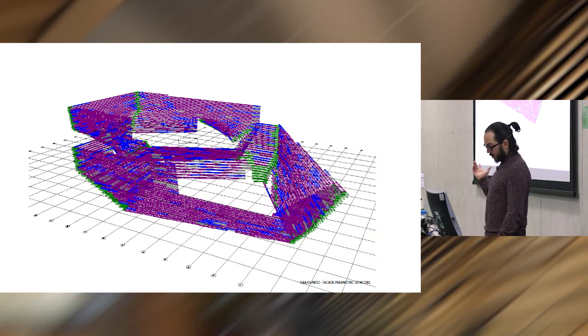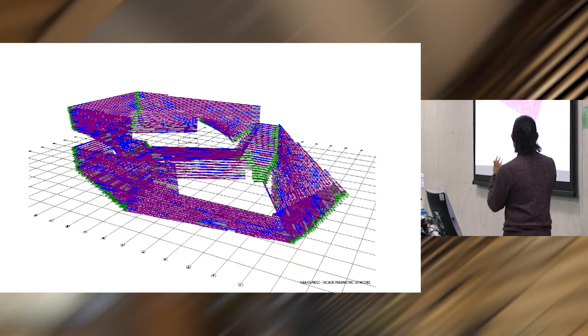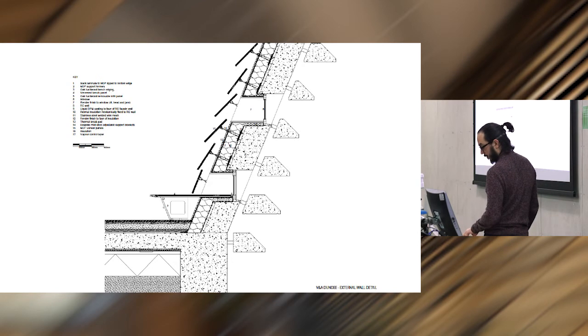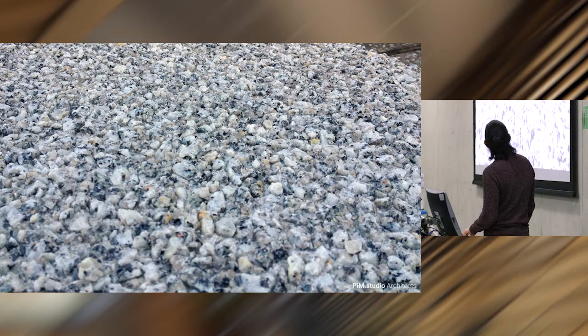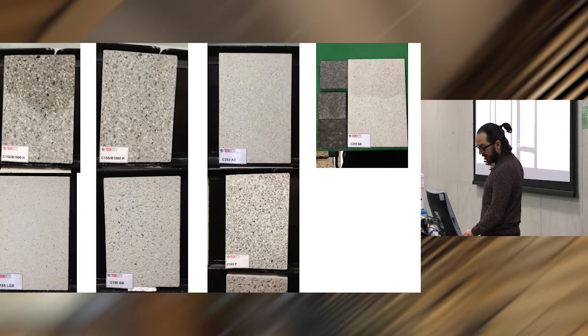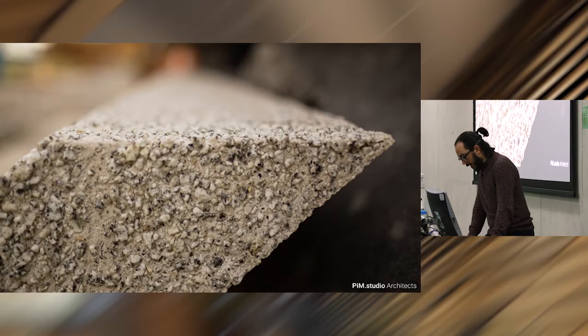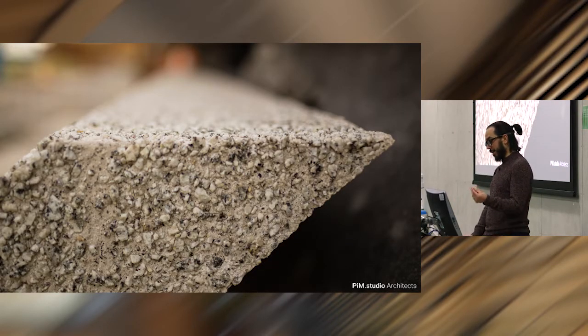And so this one, again, this is the sister model of the one from the planks, and that's the same parametric model with the same sort of strategy or technology we used for designing the external facade. And here you see a section of that. The external facade is made out of precast concrete with, as you see, a very rough exposed aggregate. And these are some of the tests we did with the manufacturer to select and to find the material that we like.